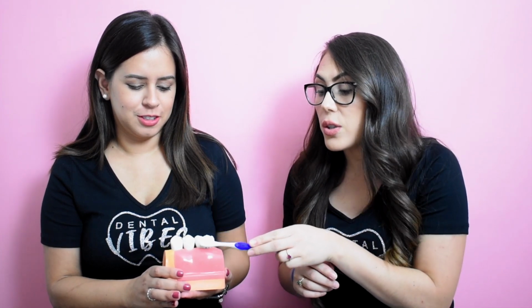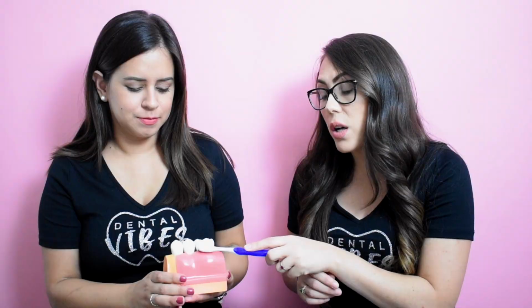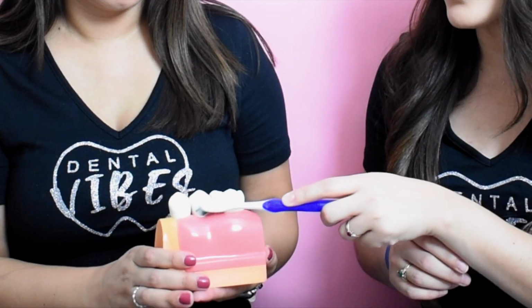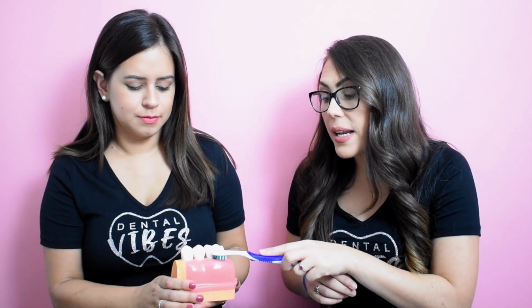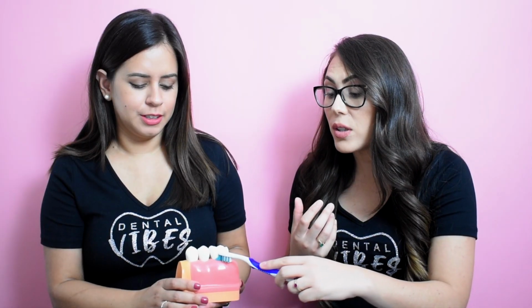If you are having bleeding gums and gum irritation, you want to make sure you massage the gums. So here's your toothbrush. You're going to focus on the neck of your teeth: half of the toothbrush on the teeth and the other half on the gums. So you're going to go in circle motions, kind of angle it where it could get right in there, because plaque is going to hang out around your gums.